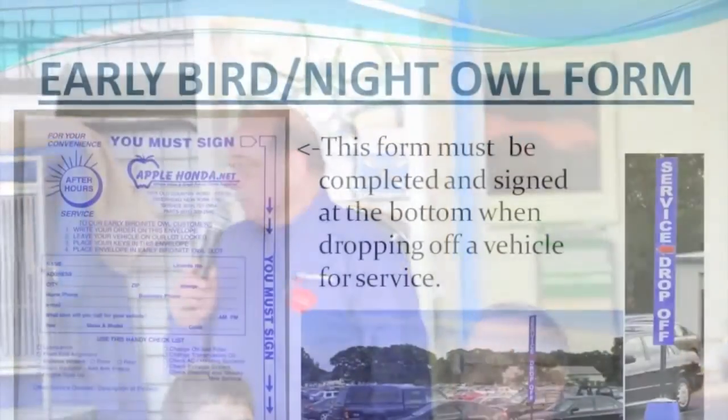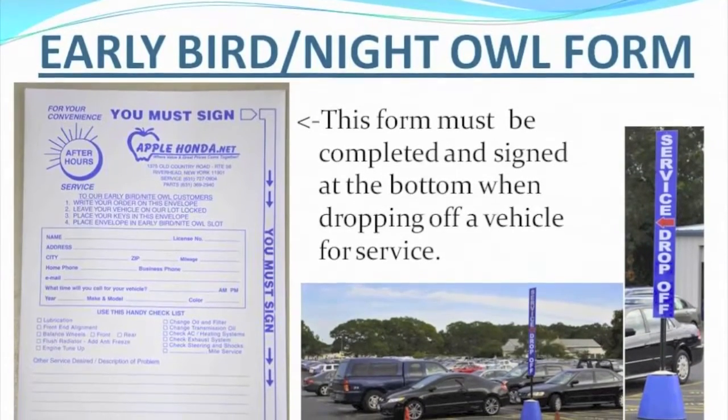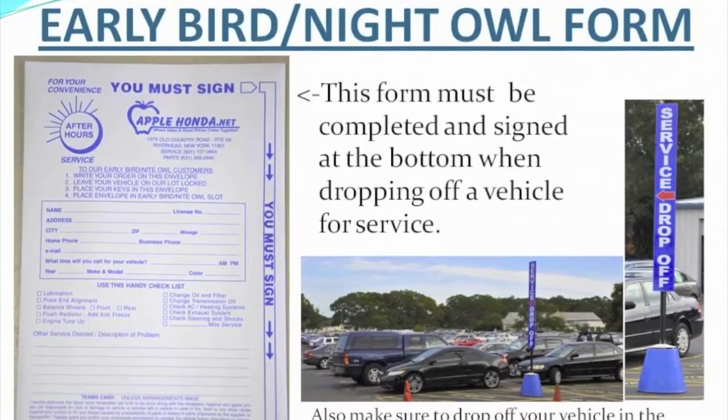You open the black box, and there'll be envelopes inside it. Make sure you fill out the envelope. It's very, very important that you sign that envelope, because without that signature, we're really not supposed to work on your car. Sign the envelope, put your keys in it, and slide it in through the mail slot inside the box. That's just another picture of it. That's exactly what the envelope looks like, and this is the spot for the signature down here.